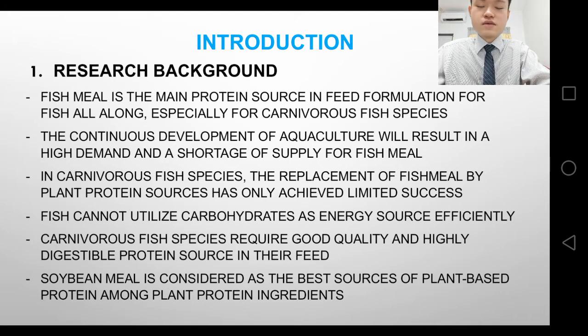Fish meal has been the main protein source in feed formulation for fish all along, especially for carnivorous fish species. The continuous development of aquaculture will result in high demand and a shortage of supply of fish meal. In carnivorous fish species, the replacement of fish meal by plant protein sources has only achieved limited success. However, fish cannot utilize carbohydrate as an energy source efficiently. Carnivorous fish species require good quality and highly digestible protein sources in their feed.